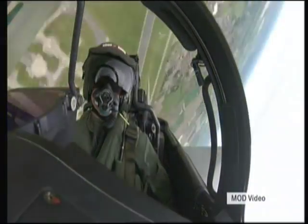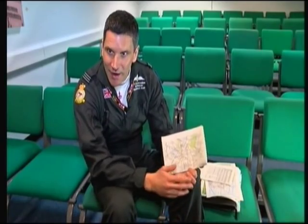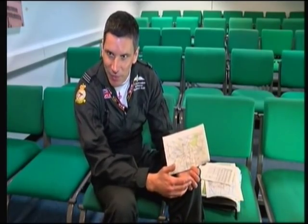The whole thing about me in the show is actually trying to control the speed aspect of it, but the jet will go all the way up to 9G. So what does that mean? I weigh 9 times more in the cockpit than I would just stood here. So I'm actually weighing nearly a ton in the cockpit.